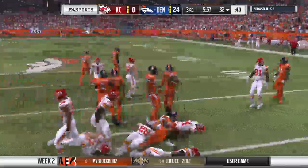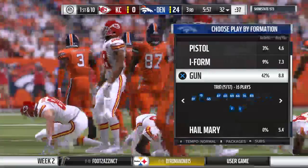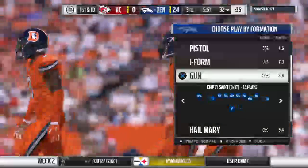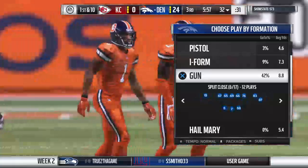And they're going to start this drive in pretty good shape as they get it up past the 30. Here comes the Broncos offensive unit as they'll have it first to begin this third quarter. They built a good first half lead. Now they have a chance to add on to it.